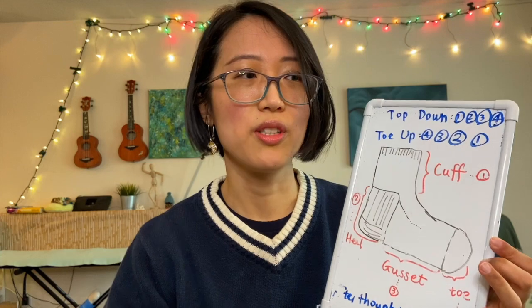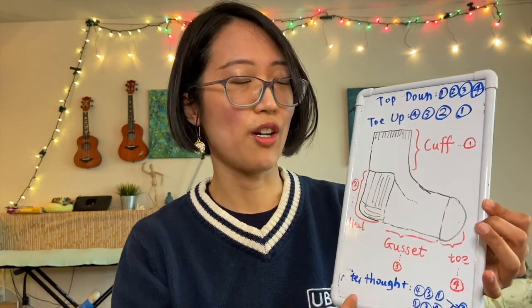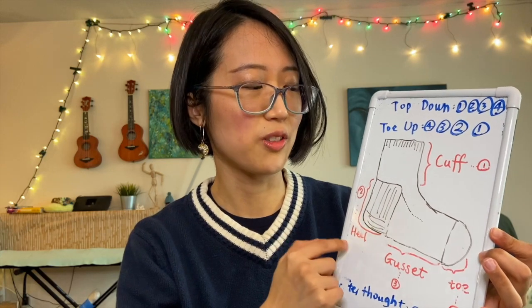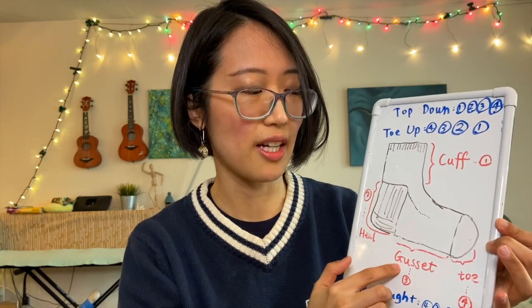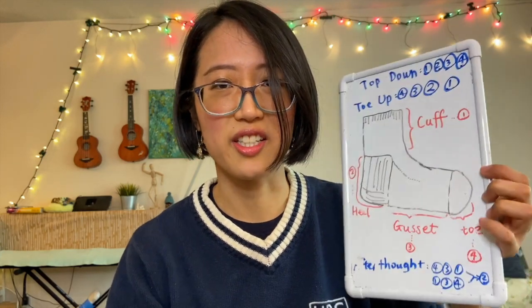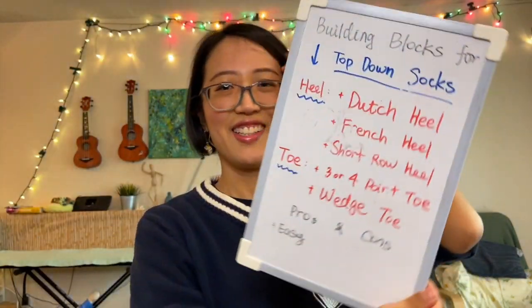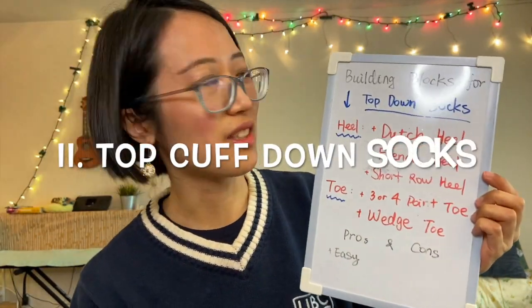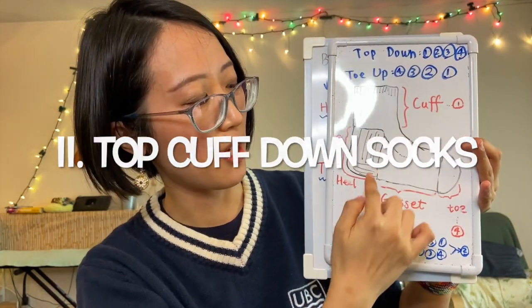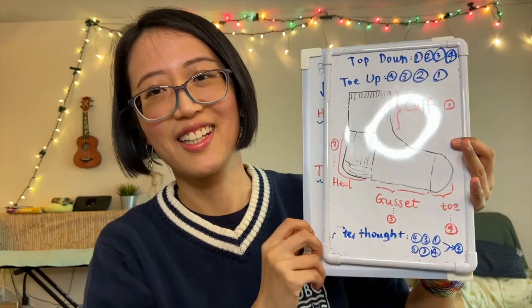So I'm going to walk you through each of these construction methods and talk to you about how the heel, gusset, and toe can be done for each of the constructions. So let's swap to another whiteboard. And let's talk about the top-down socks. You remember the top-down socks is knitting from the cuff to the heel to the gusset and the toe.